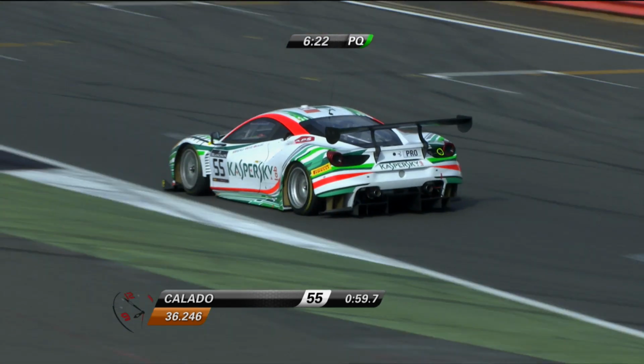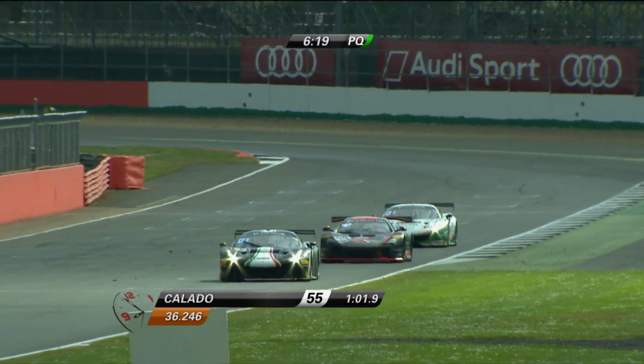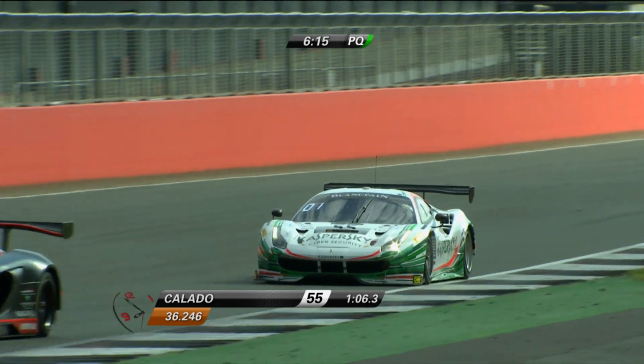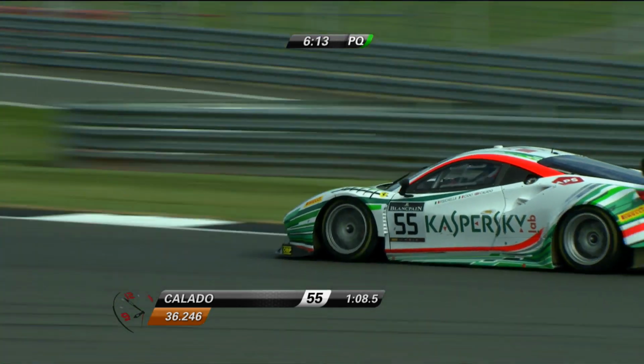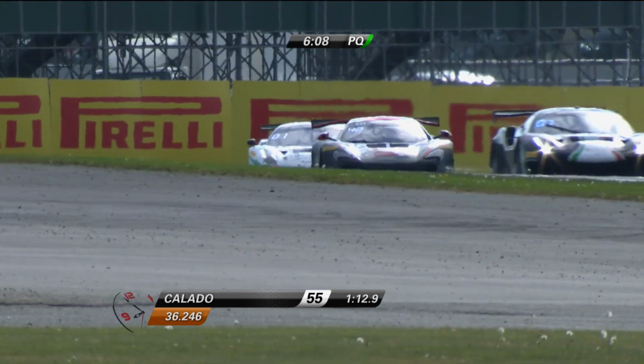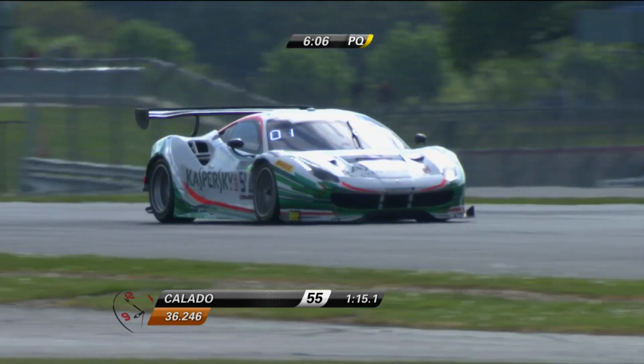We've now got 1 second covering the top 22 cars. And the 22nd car is number 911. The Porsche has crept in then. And the 23rd is Frank Stippler, who's only outside of the magic second by 96 thousandths.